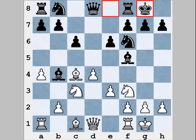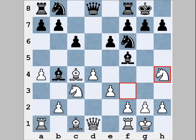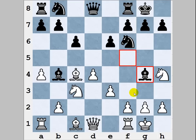Let's start from this position. Here white played knight h4, attacking black's bishop. Where will you place the bishop? Of course, we should go forward, bishop g4, attacking the queen. Bishop g6 is an option, but it's a passive option, while bishop g4 is attacking the queen. That's why black has chosen this idea.